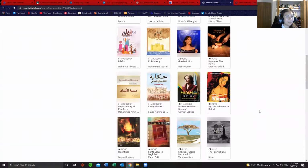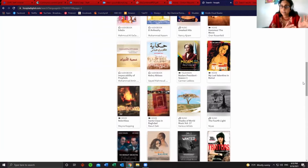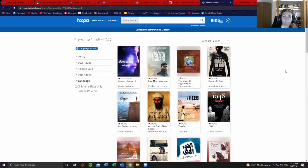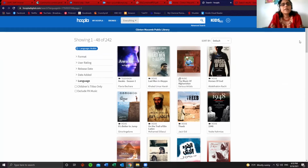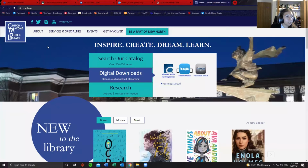So yeah, they can come to the library. We have an international language collection shelf upstairs. And also, if you cannot come to the library, you can go to Hoopla and check out these fiction materials. We have a lot of collection, like 242, as Justin said.